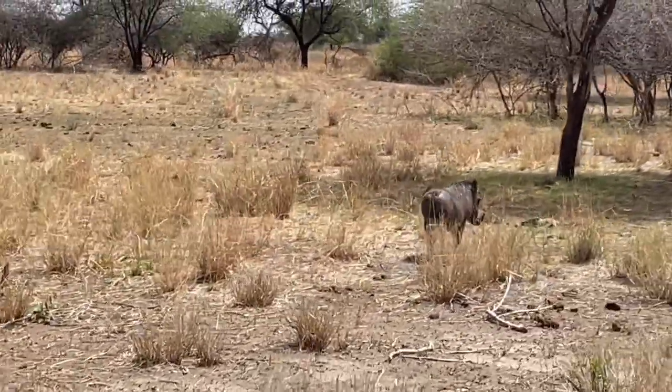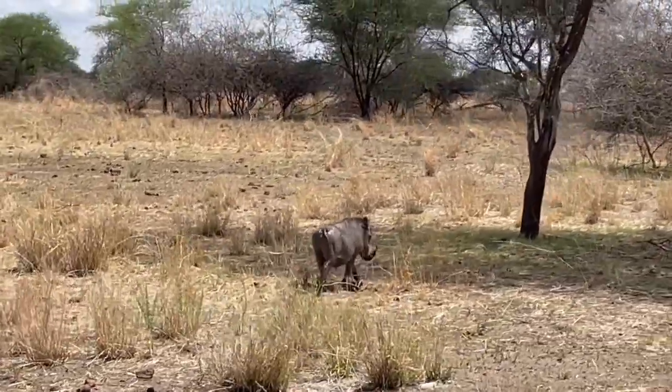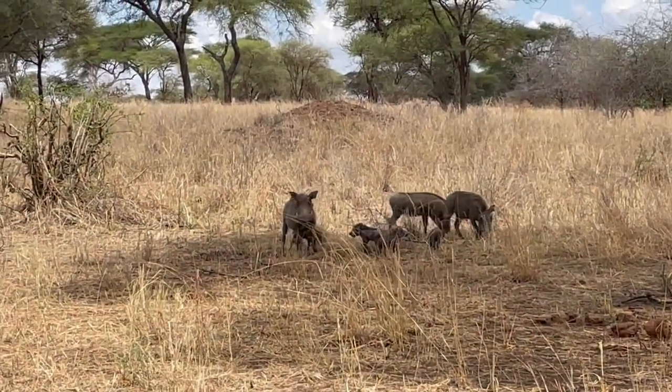Warthogs face predation from various carnivores, including lions, leopards, hyenas, and crocodiles. When threatened, warthogs will often retreat to their burrows, using their sharp tusks and powerful jaws to defend themselves if necessary.